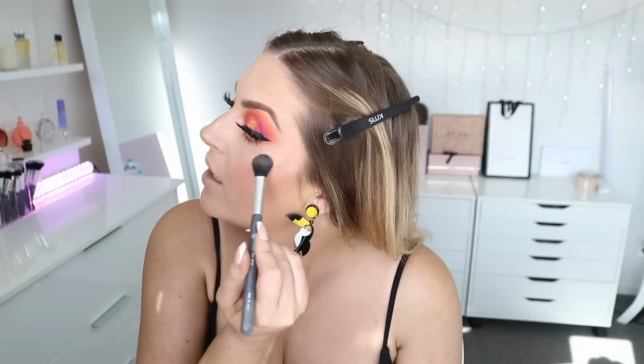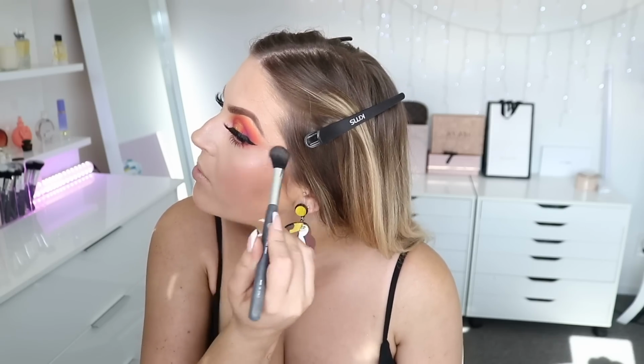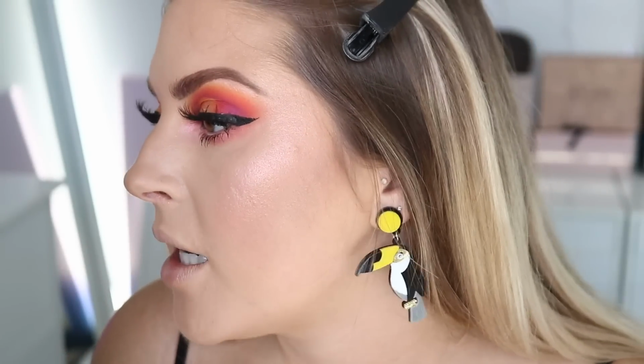And I might just use the same shade in Blankets, just a small amount. And just buff that on the cheekbone with my detail face brush. Yeah, it's got some kind of pink reflect to it. It's actually really pretty. If I zoom you in, you might be able to see better. See, all the colors are just morphing into nothingness right now.